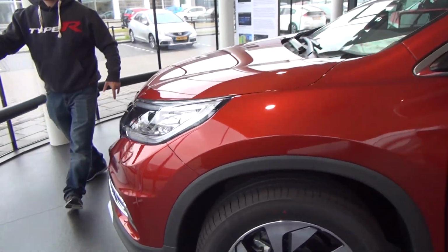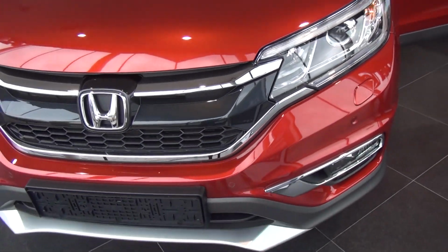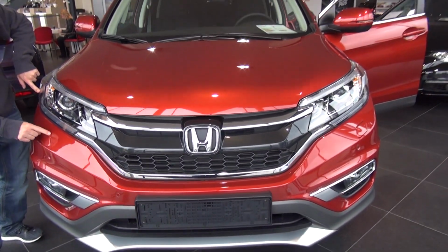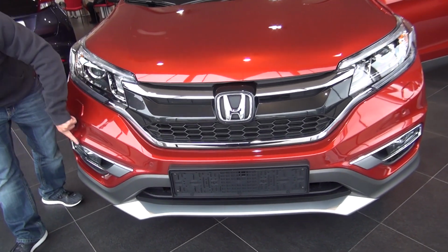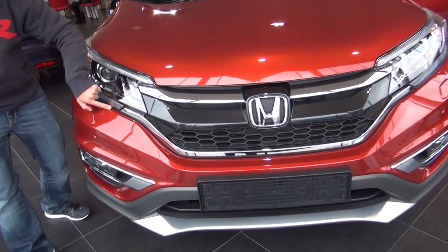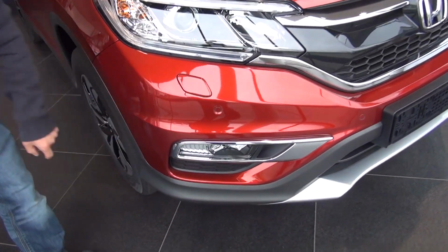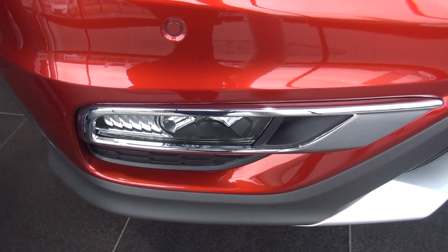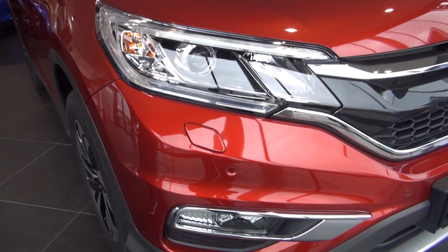Come all the way around. Let me see, make sure you can get a really good view. You might have to go off to the corner, but these headlights, totally different than ours. I believe these are washers that come out, if I'm not mistaken. All this extra chrome, I mean, we thought we had a lot of chrome in the States. No way. They added all this chrome bezeling around the fog lights, which is just beautiful. And they really did a great job with this vehicle.